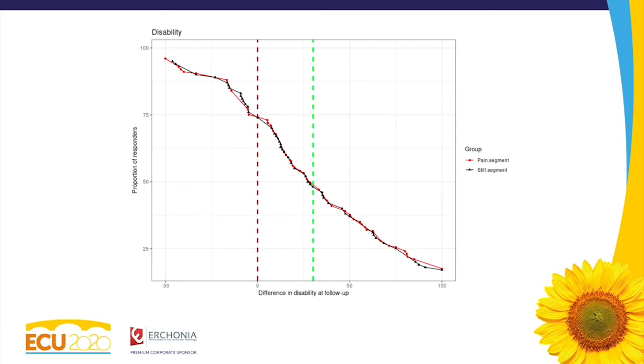This dichotomization process took place at the final follow-up session, and of the 123 patients who completed the intervention, only 37%, 46 patients, actually improved by the 30%, which is illustrated by the green line on the graph. Maybe even more surprising, we saw that 23% of the patients actually had increased disability following the intervention, which is illustrated by the red line, meaning that 23% actually had worse disability after the intervention. And also the graph quite clearly shows that the two groups responded at the same rate.